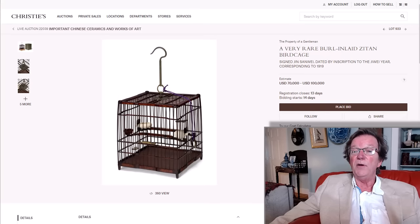And then over here to the birdcage, the burl inlaid zitan birdcage, and it's signed by Jin San Wei. And Jin San Wei was, this is a 20th century birdcage, Republic period.